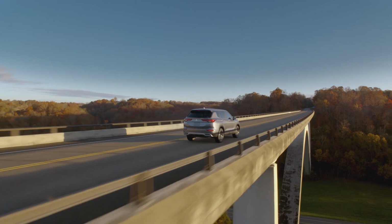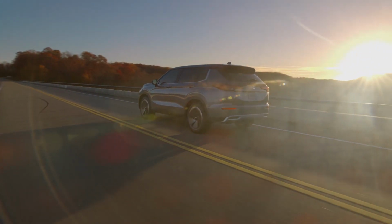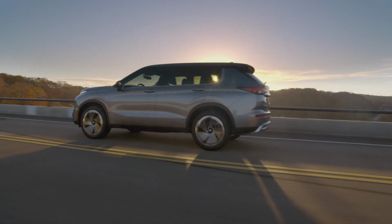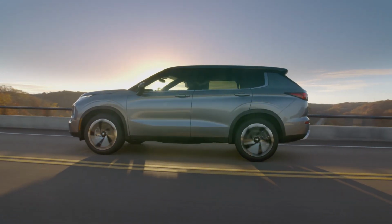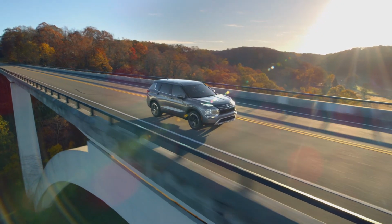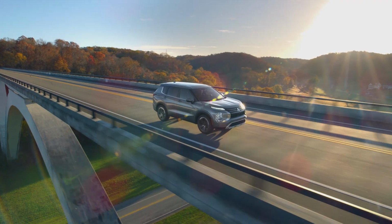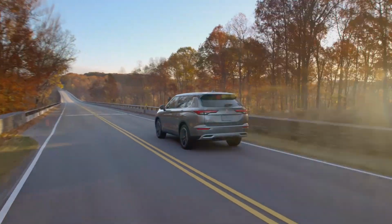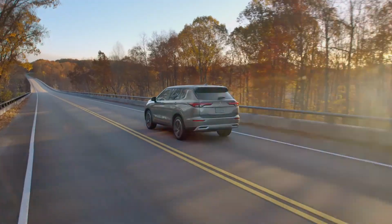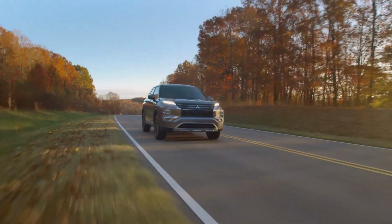I've been seeing 0 to 60 in around the 8.2 to 8.5 range. Car and Driver got 8.2. So again, for 1 to 2 people, this will be just fine, and you're going to get some decent fuel economy out of it. We're talking 27 in the city, 35 on the highway, and then all-wheel drive models are rated at 26 city and 33 on the highway. So not too bad for what this is.